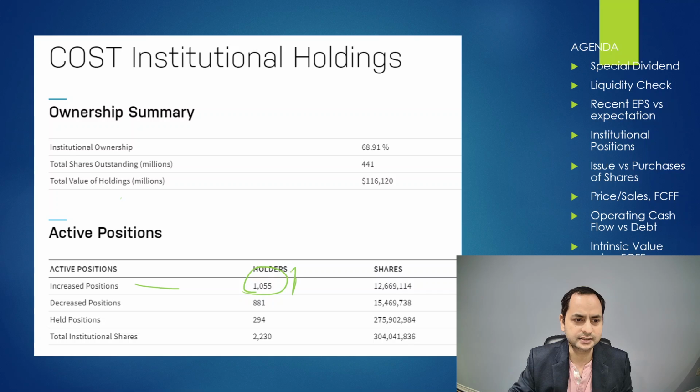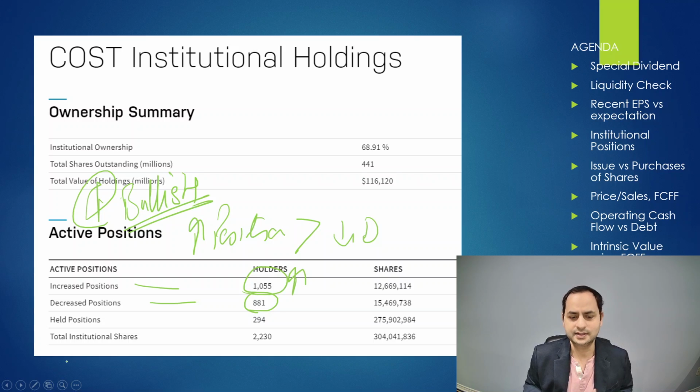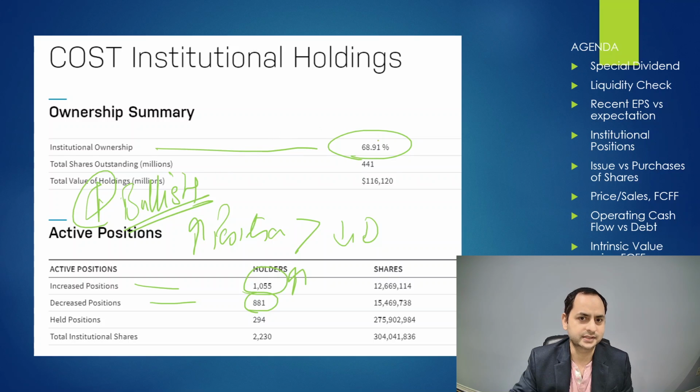If you can see, they increased the position. There are some decreases in position as well, but the increase in positions is greater than the decrease, which is a bullish sign. When I analyze stocks, I only buy shares if I'm very positive about it. That's honestly my opinion, and this is the way I'm looking. And the institutional ownership is almost 70%, which is pretty good. Let's take another data point.